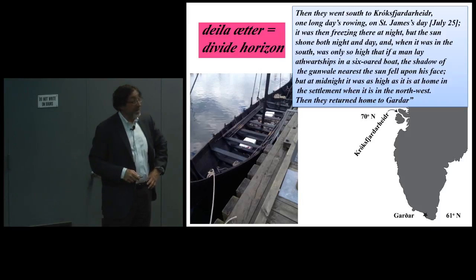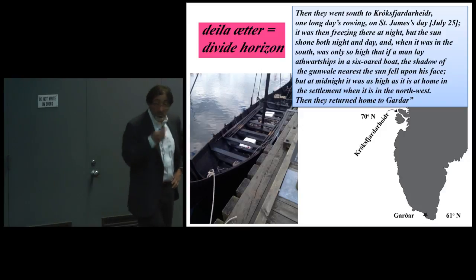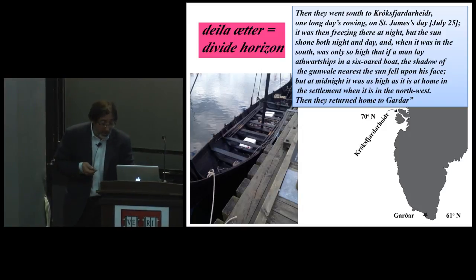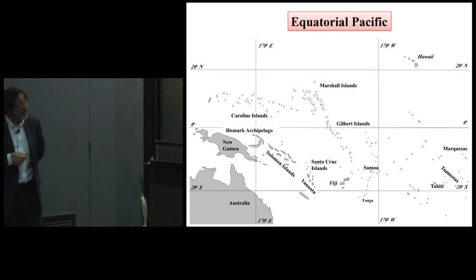So roughly speaking, what they're saying is that you could identify the latitude of this location as being quite distinct from Gardar, which is at 61 degrees north, and this fjord, which is at 70 degrees north, which is above the Arctic Circle. So again, they're trying to locate the position by identifying the location of the sun.